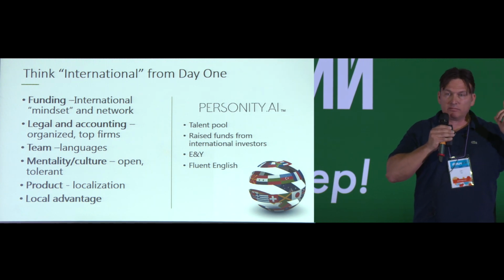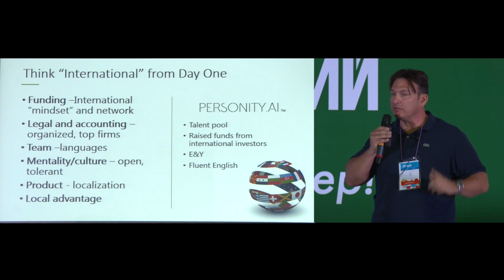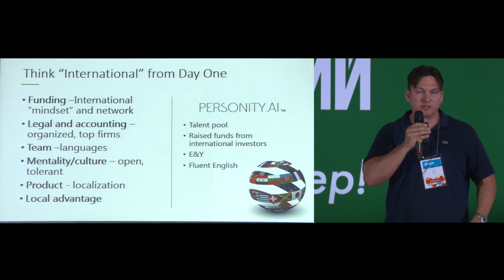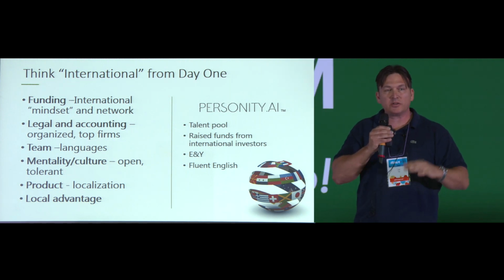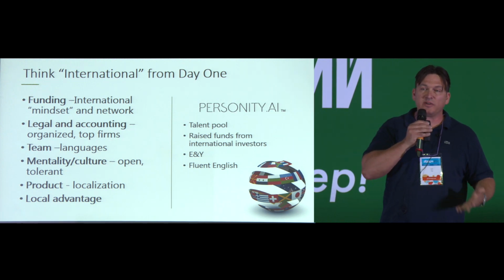So stage one, we talked about 4 stages to build an international company. Stage number 1, when you start the company, think internationally. Don't think about starting here for a couple of years and then go out. From day one, think about the international market. And that starts with funding.